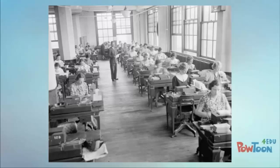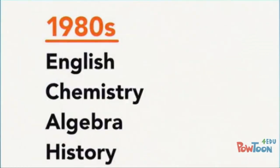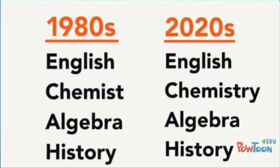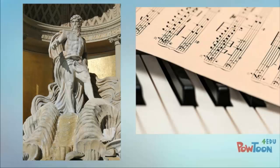This trend of entrenched education goes well beyond the spaces our students occupy. Just take a look at the titles of the classes students are required to take to graduate high school. English, chemistry, algebra, and ancient history were mandatory for me going to school in the 80s and 90s. And now it looks like the same classes will be required for my children going to school in the 20s and 30s.